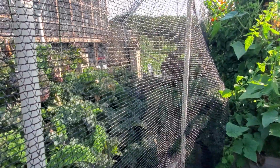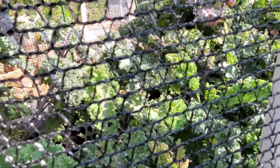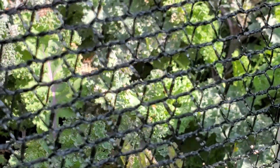All safely protected from cabbage loopers, just a manual protection from the harlequin bugs. And to give you an idea, if I can get in here and get a look at them, evil little things, there they are. When they're small, it's hard to tell exactly what they are.